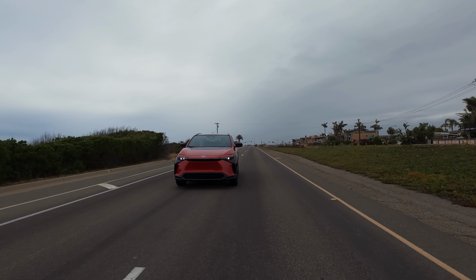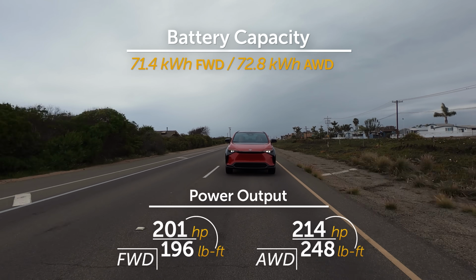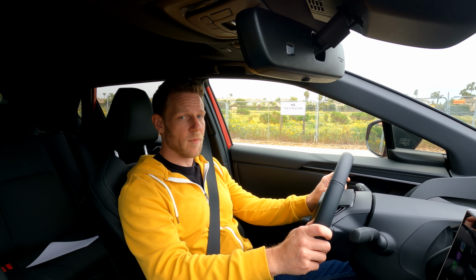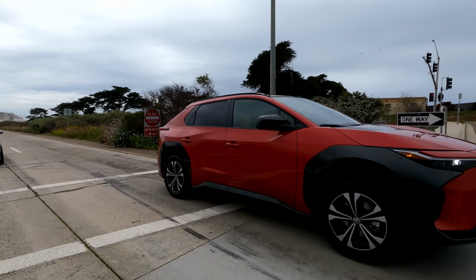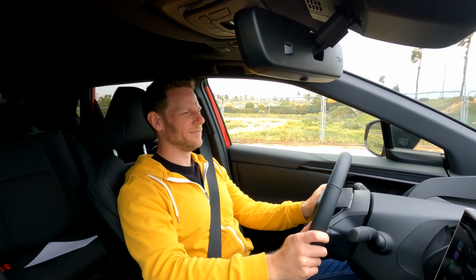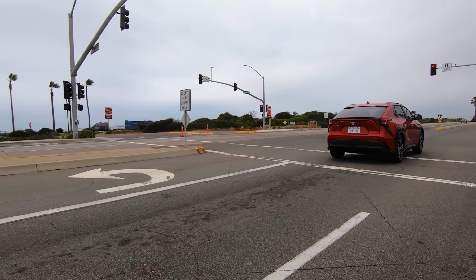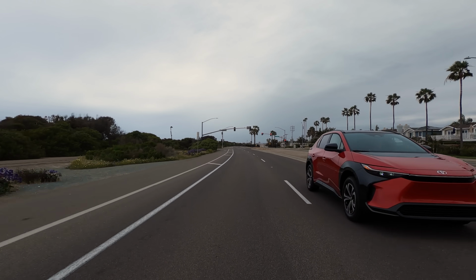And just to cover my bases, here's a few more bits of data. I'm driving the dual motor all-wheel drive version. Let's see if I feel an emotion when I floor it from a stop. Yeah, spunky immediacy. It's a weird way to word it, but that's what it was. Toyota says the all-wheel drive version returns 0 to 60 sprints of 6.5 seconds, which is decently zippy.